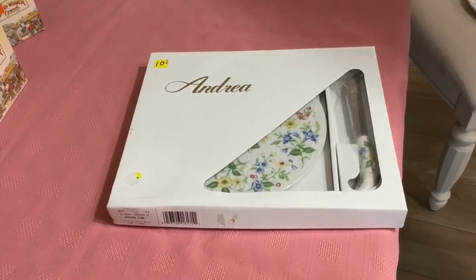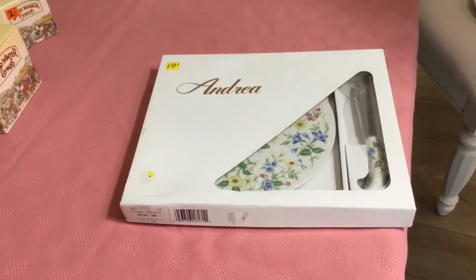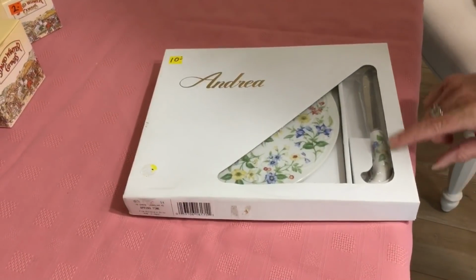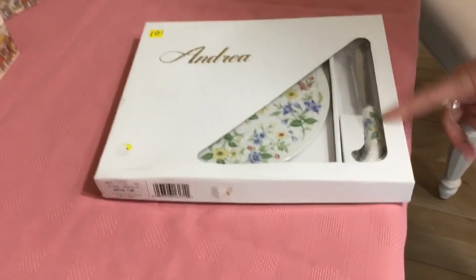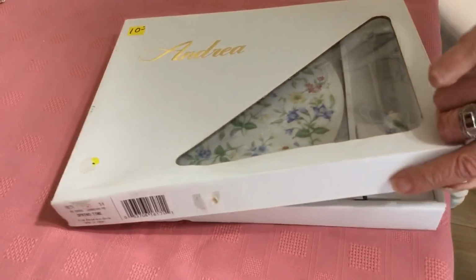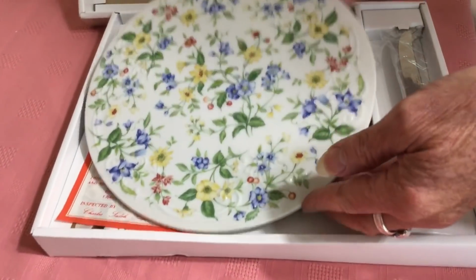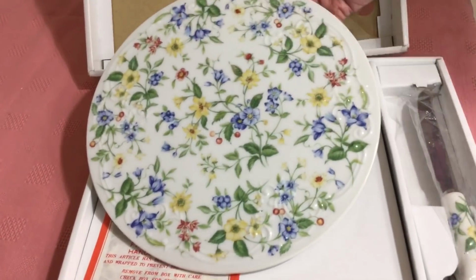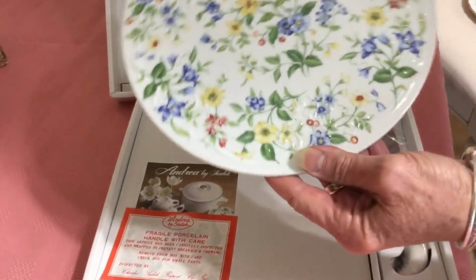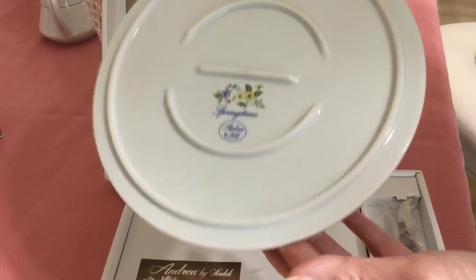In the last video, I found a beautiful cake plate and server in the Andrea by Sadek Corona pattern. This time at another thrift store, my other Wooden Nickel store, where I actually get 55% off, I found this and I was so excited because, of course, I like finding things in the box. And it's simply stunning. The pattern is called Springtime, produced between 2002 and 2008. So it's not old, still a little vintage, but obviously unused.